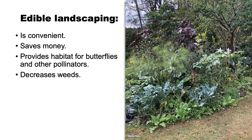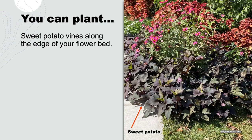So what kind of things might you incorporate in an edible landscape? You can plant sweet potato vines along the edge of your flower bed. The dark purple vines pictured here are sweet potatoes and serve as a border for the adjacent bed of flowering annuals.